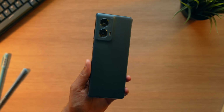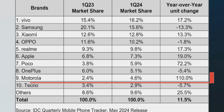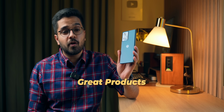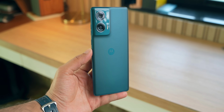See, Motorola has been making good smartphones for a couple of years now, and that clearly shows in their market share as well. Their market share in India has doubled over the past year, which is awesome. The main reason for this is obviously great products that resonate with the audience. And as I said, the approach has been different. It is very similar to that of Kia in the car space.